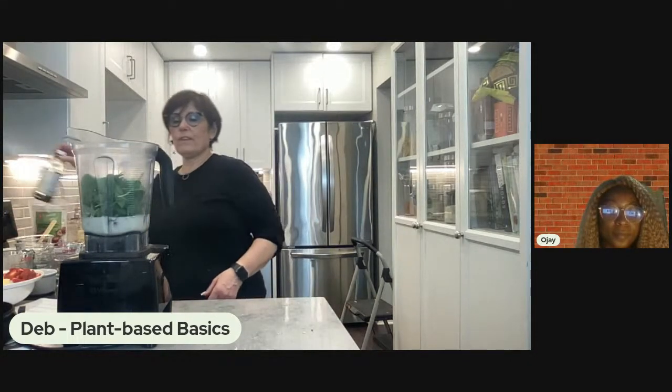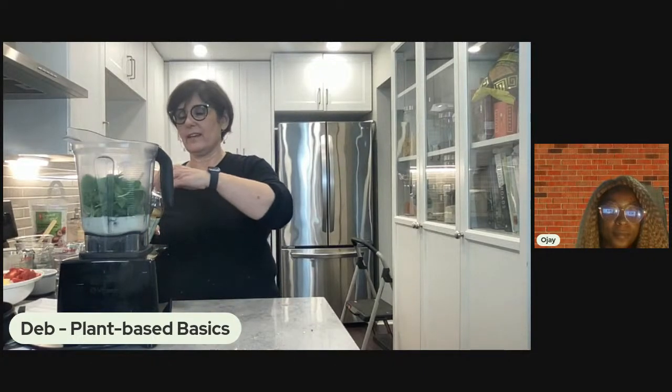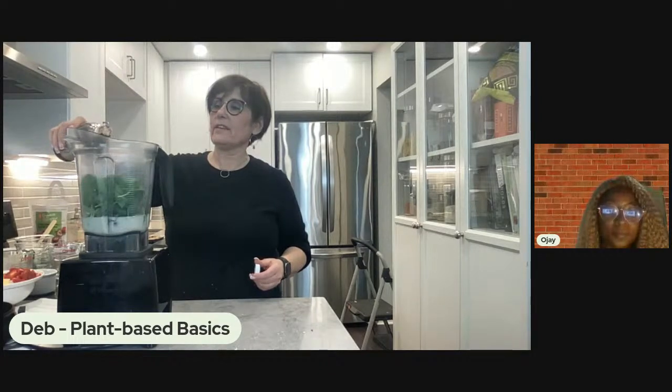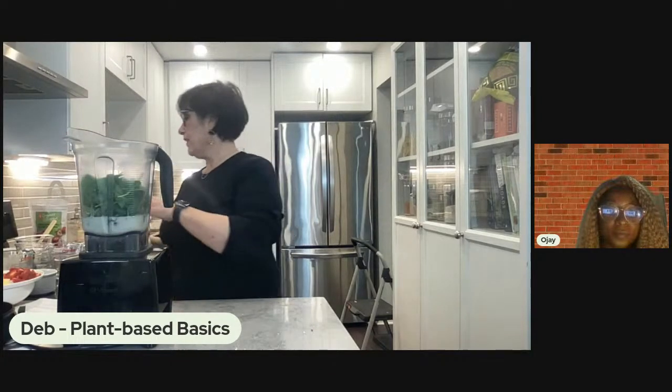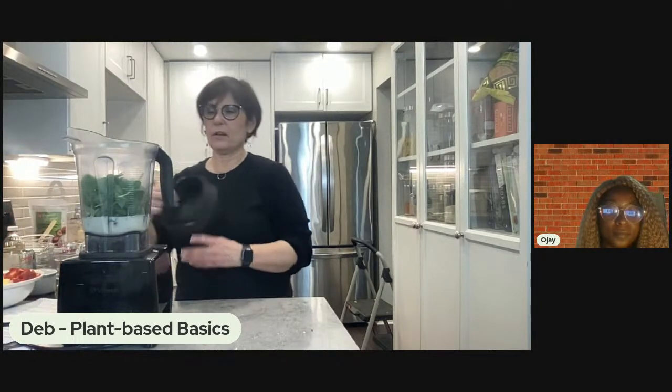And then you can add a flavor boost. So my flavor today is vanilla. So I'm just going to add around a teaspoon of vanilla. I'm just going to guess here a little bit. So I've got my vanilla in there. And that's it. I'm going to then blend this.